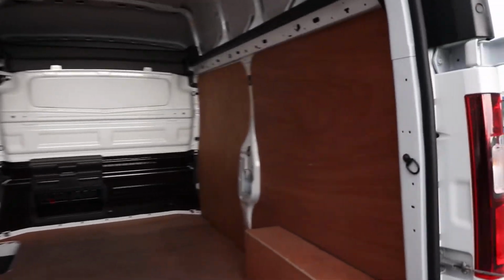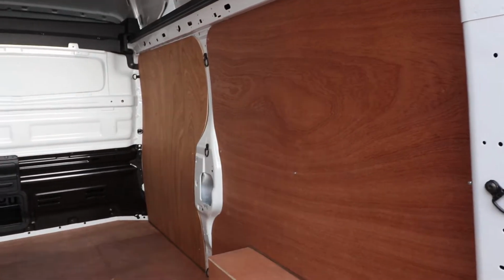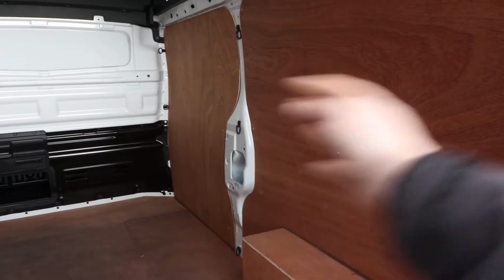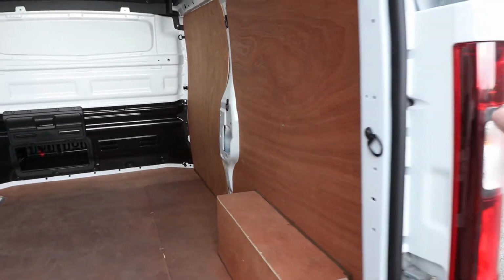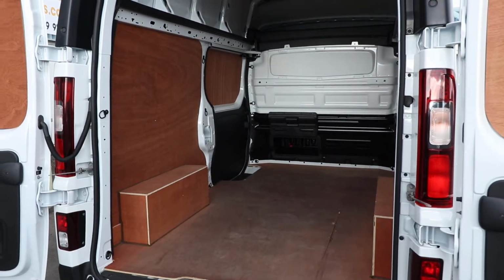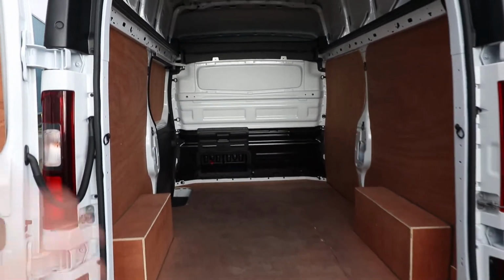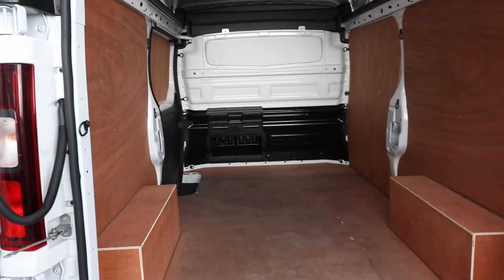Fully ply lined in the rear. This of course protects the van from any outward dents, so if you've got a load or a cargo in the back of you, if it falls against the side, it'll create an outward dent in the outside of the van, and that's what you certainly don't want. Those dents are much harder to remove, so ply lining stops any of that, and as I say, it just protects the van in general.